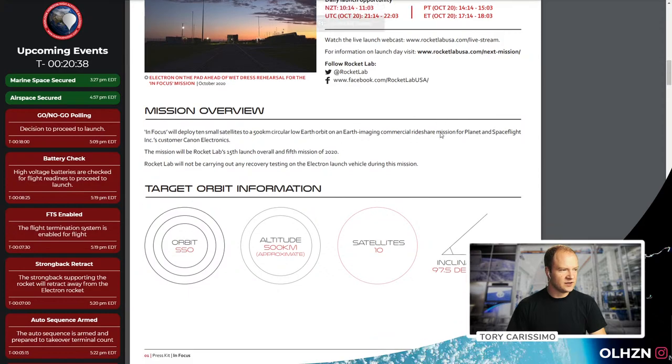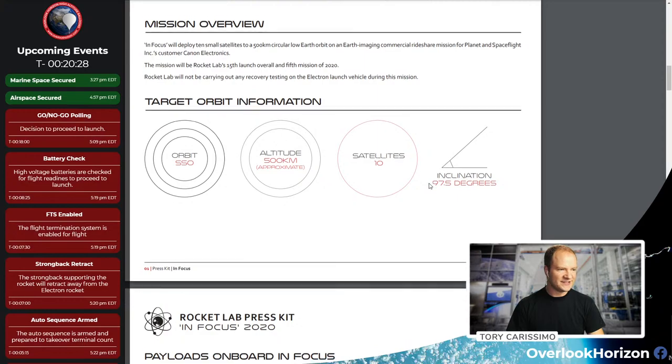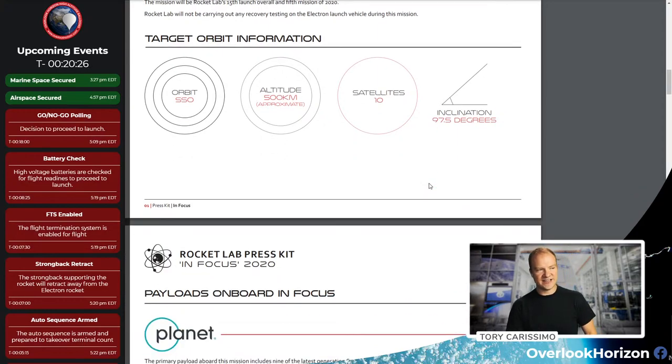Mission overview for today. We're updated to 21:27 UTC, not 21:14, but the window goes to 22:03, which is 6:03 p.m. Eastern Time here. We're going into sun synchronous orbit, which essentially means it will pass over a single point on Earth. It's generally a polar orbit. It'll pass over a single point on Earth at the same time every day. And the benefit to that is you can take observational imagery and get a consistent image across multiple days.